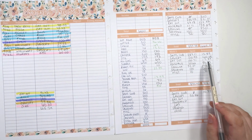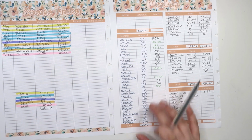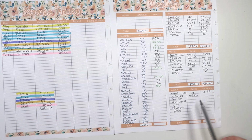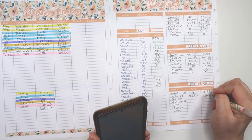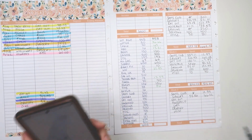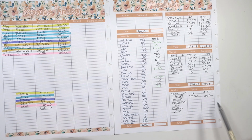And last time we checked in, we had $160.08 remaining of our $600 that we budgeted for the month. So if we subtract $53.86 from that, we have $106.22 remaining in our grocery budget. And we're probably going to go grocery shopping at least once more, maybe twice more.